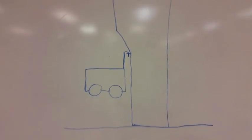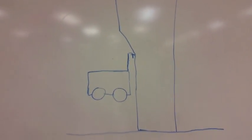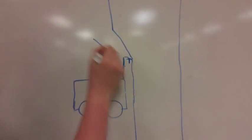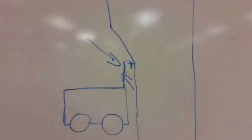Newton's third law states that for every action there is an opposite or equal reaction. As you can see in this free body diagram, the robot pulls down on the bar as the bar pushes up on the robot. This is known as an action-reaction pair.